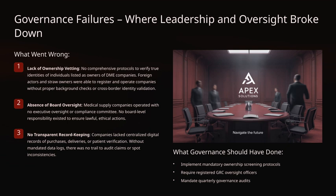So, what should have been done? Governance should have implemented mandatory ownership screening protocols, requiring thorough background checks to verify identities. They also should have required registered governance, risk, and compliance officers, GRC officers, to oversee these processes. And finally, regular quarterly governance audits would have helped catch issues early and maintain accountability. All of these measures are vital to strengthening oversight and preventing the kinds of failures we're discussing.